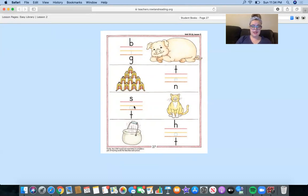Blend it with me. Sat. Trace that A in the middle of sat. Once you've done that, think about what this picture is and if it rhymes with sat. Sat. Cat. That one was so easy. Sat and cat rhyme. What's another word that rhymes with sat and cat? Maybe bat. Wat. Rat. There's lots of words that could rhyme with sat and cat. Good job. All right, now let's do the next one.